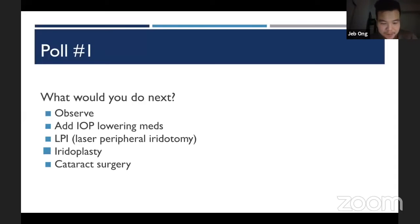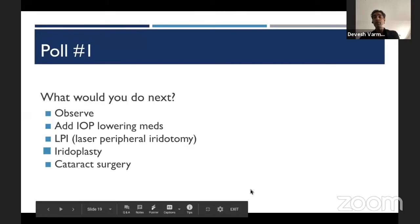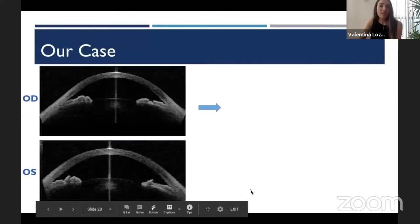Sure, yeah. So I would start with an LPI. The anterior segment OCT did show a small amount of pupillary block, and I think it's worth giving it a try as a first step. It may not be the only step, but certainly a first step. Yeah, perfect. So we actually ended up doing that.